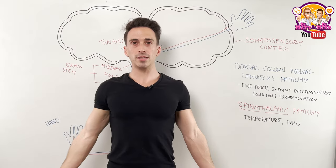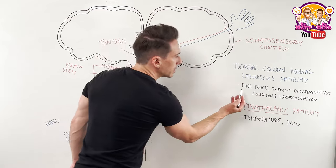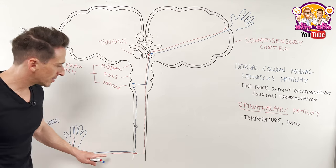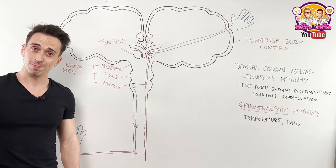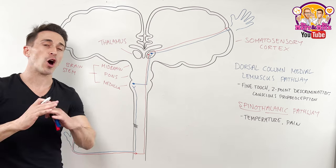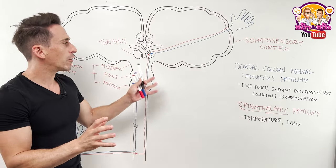But in this case, if this is me and that's my right hand, but I've got damage to the right side of my spinal cord, I'm going to have problems experiencing fine touch, two-point discrimination, and conscious proprioception. But if you pricked my right hand with a pin, what happens? I can still feel it because it's not affected, because it crossed the other side, right? And the same thing goes if you've got some sort of hemi lesion on the opposing side, right? This in part is called Brown-Séquard syndrome, and I've done a whole video on that as well. So this is a quick run through of the differences between the two major types of sensory or ascending pathways.